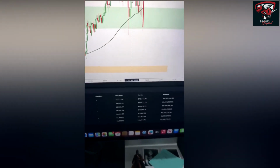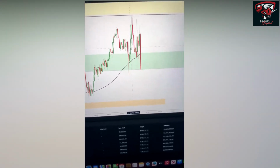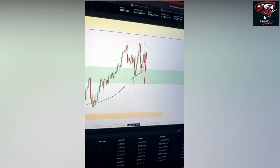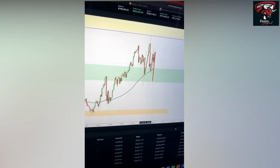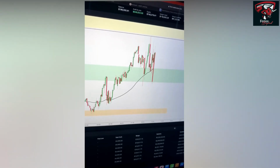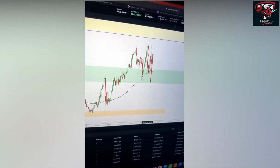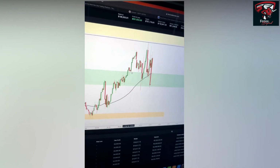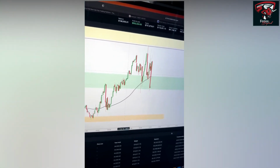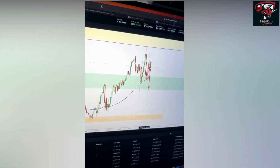Re-entry anywhere? Personally, no, not right now. I'm good. That's why I try to focus on good entries, because I don't want to deal with all of the craziness. I don't want to deal with the fluctuation and that kind of stuff. So getting a good entry is pretty much key, so you don't have to experience all of the ups and downs.